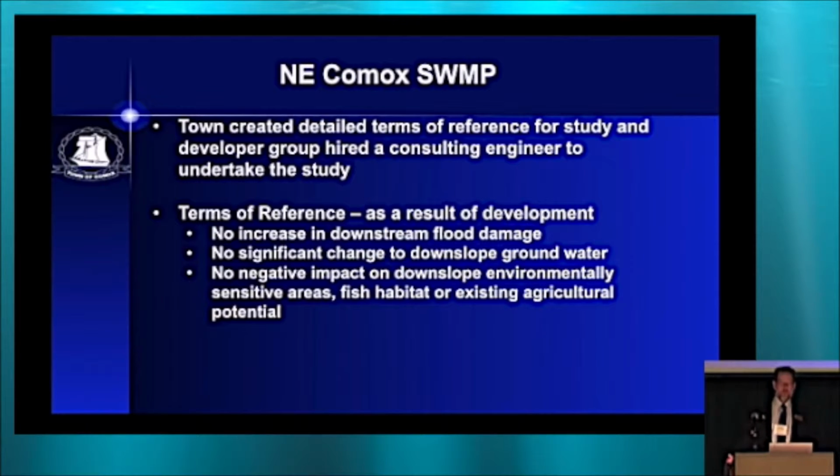So the action the town took was it did detailed terms of reference for stormwater management. The development group felt that they could undertake that stormwater management. So they hired a consulting engineer, and said we'll do it in accordance with the terms of reference.